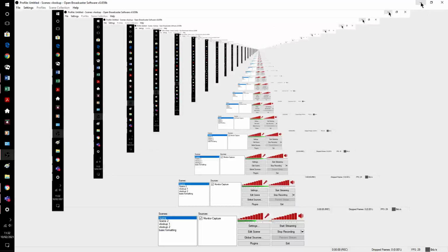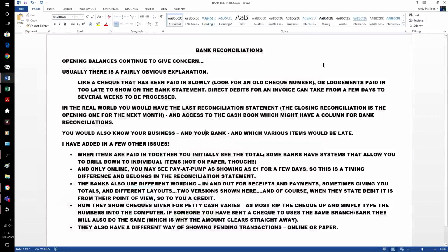Hello accounts people, time to go back to bank reconciliations and focusing on items that are causing problems. So the main one that we always get asked about is opening balances. With an opening balance reconciliation, we're going to do one in a few minutes. There's a fairly obvious explanation usually.